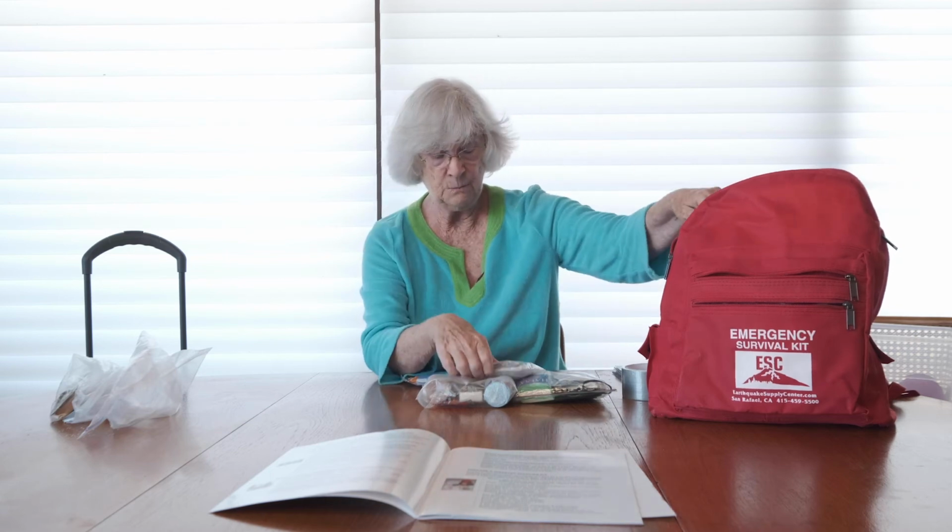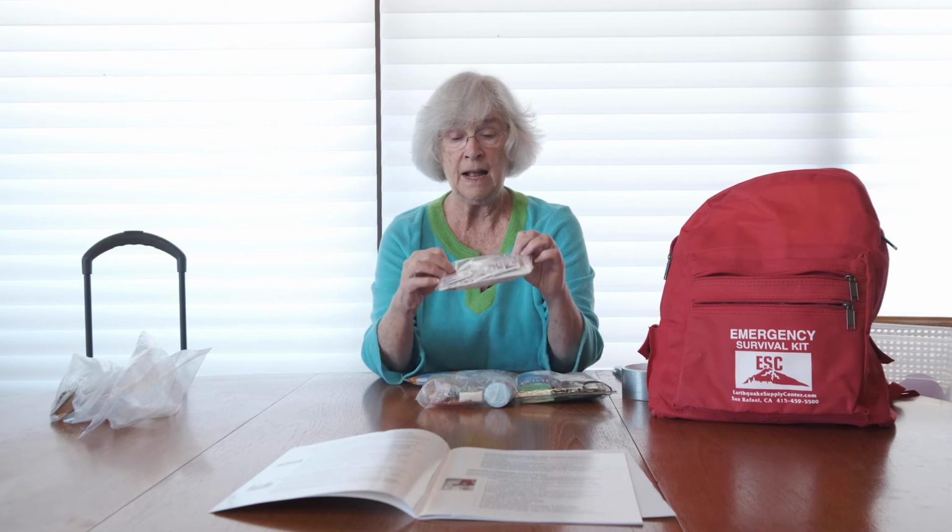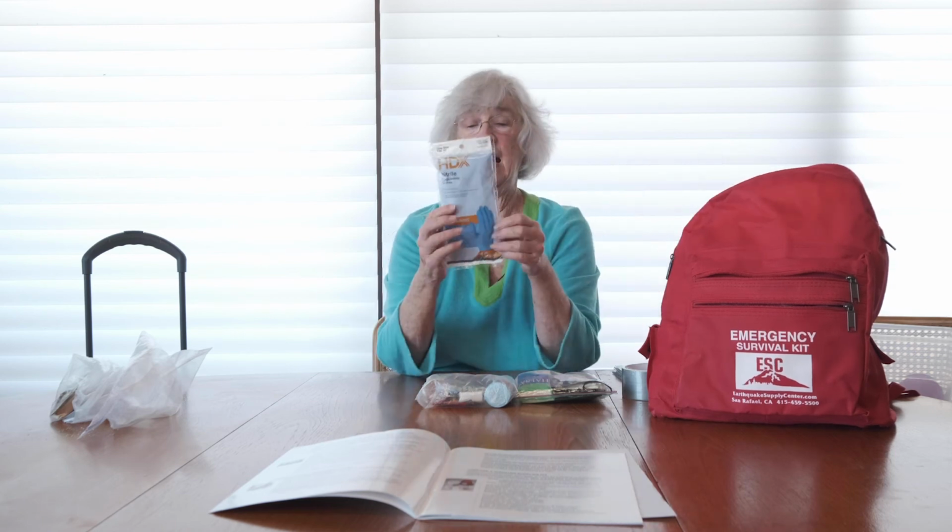And then an emergency first aid kit. This kind of a kit comes in the basic. It has bandages, it has aspirin, it has Tylenol, it has some alcohol wipes, and it has a small first aid guide. But I think you need more than that, so I have some big bandages and some more antiseptic wipes.